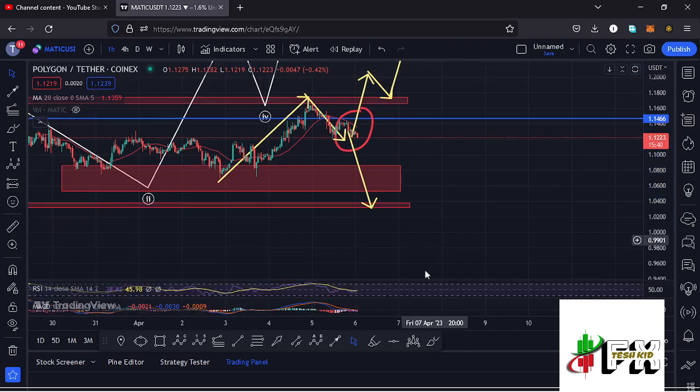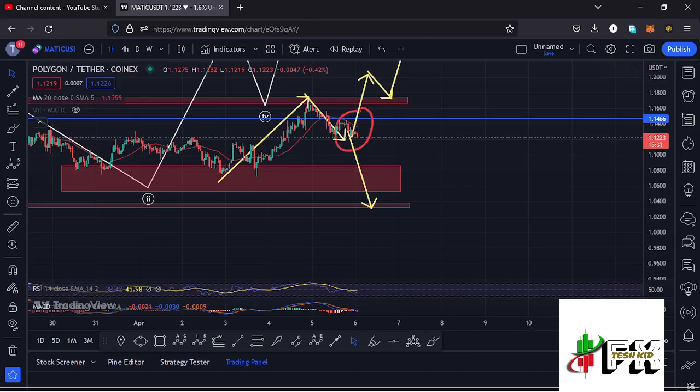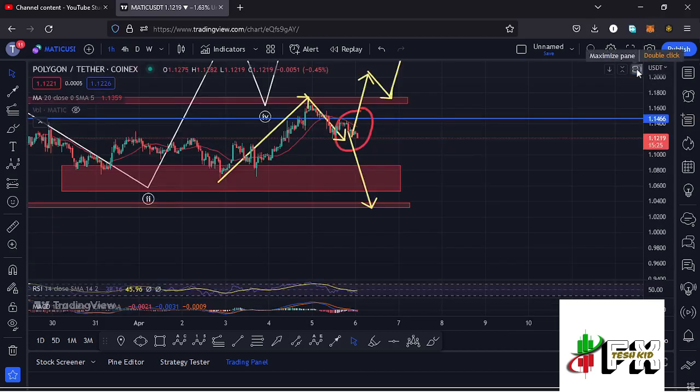And also taking a look at the indicators, on the RSI we are trading at around the 38 mark, meaning we have massive room for us to fully support higher prices. Also taking a look at the MACD, we have been able to print a bearish cross, suggesting a bit of a breakdown to the lower side. So let's be patient and see how that plays out, and I'll be keeping you updated.